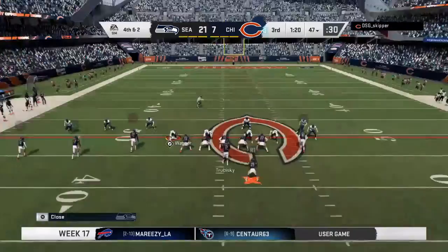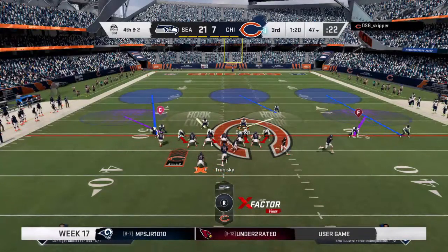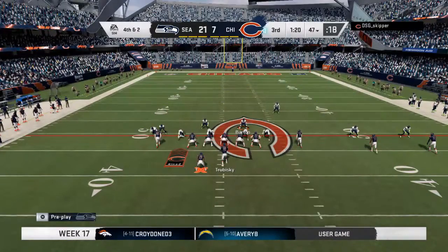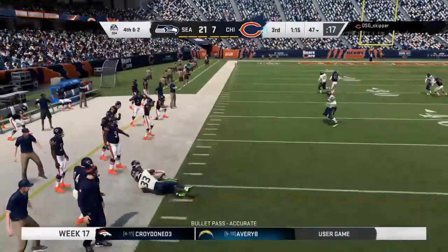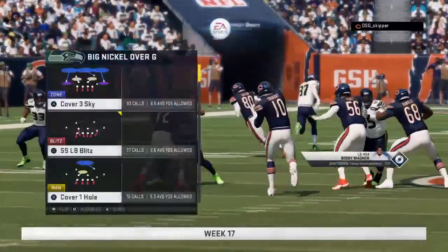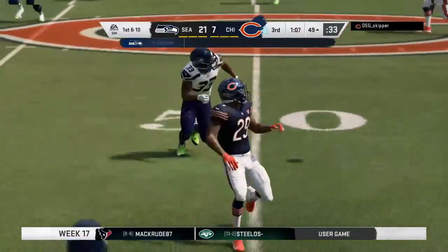And how about the call here? They need 2 yards in their own territory on 4th down, and they're going to go for it. They'll indeed go for it with Trubisky. He's going to have his running back. It's complete. And he's got the 1st down yardage as he takes it down to the 49. A curious decision to go for it, but it pays off with a 1st down.